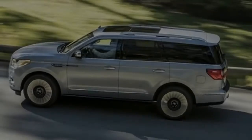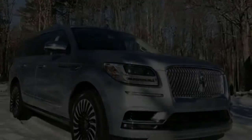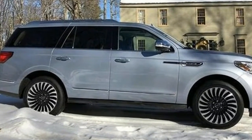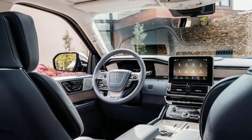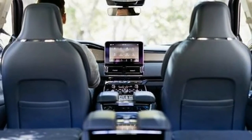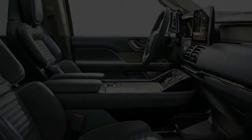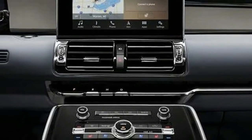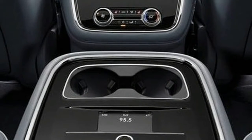While that is enough space for some big outdoor gear, you shouldn't expect to haul furniture or plywood in the 7-seat Navigator model. Its second row center console makes it hard to haul bulky items. The long wheelbase Navigator L has much more cargo space, with more than 34 cubic feet of room behind the third row and a maximum capacity of around 120 cubic feet. The Lincoln Navigator seats 7 or 8 people, depending on whether you want the second row bench seat or captain's chairs.